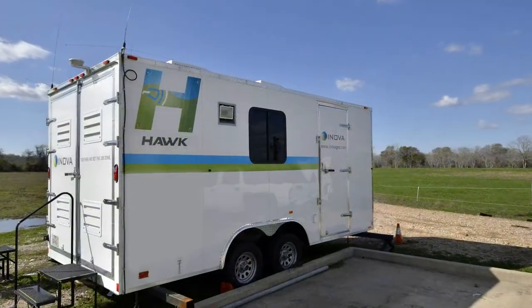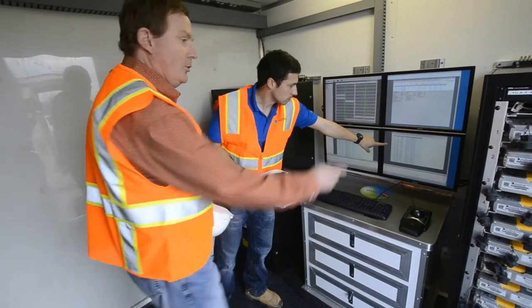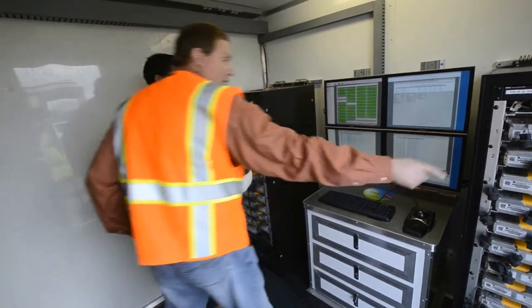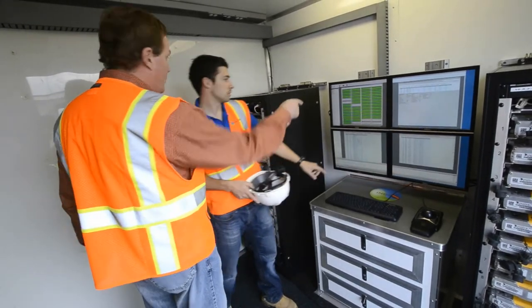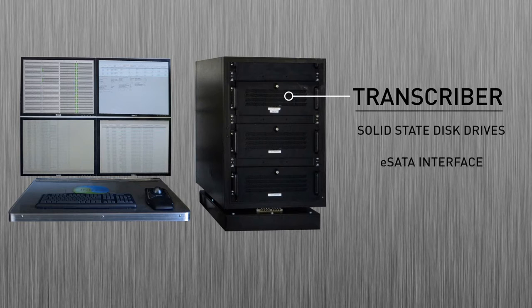In this demo trailer, there is a purpose-built data download and battery charging rack that simplifies handling of batteries and field stations. The transcriber also found here includes a RAID array for storing seismic data. Solid-state disk drives are used for improved reliability and performance. The transcriber contains an eSATA interface to allow connection of removable disks for delivery of data off-site.